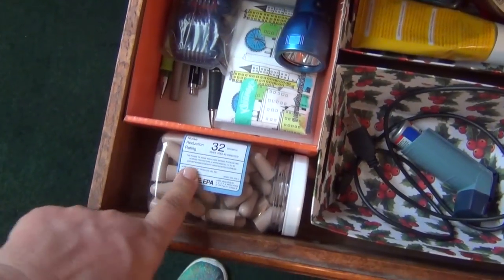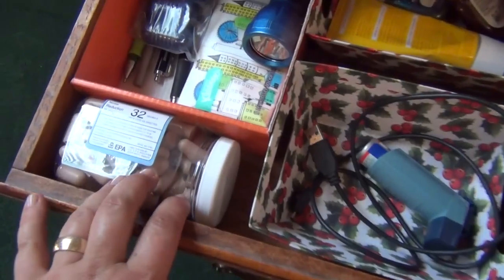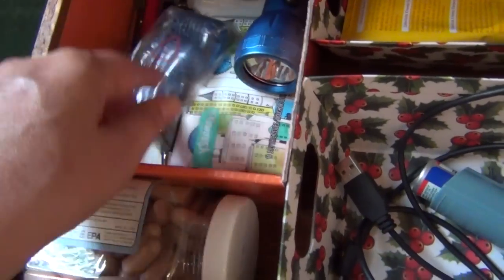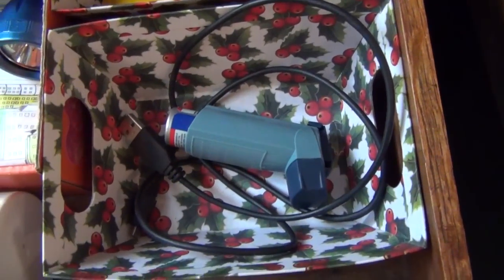These are essential, must have, because we got a snorer in the house, so I wear plugs. Not always, but when he really, really is snoring, I gotta wear the plugs. And then this is just like random stuff, hand stuff, my rescue inhaler, and that's about it. And I got a few books in there and magazines. So yep, the third floor is clean.